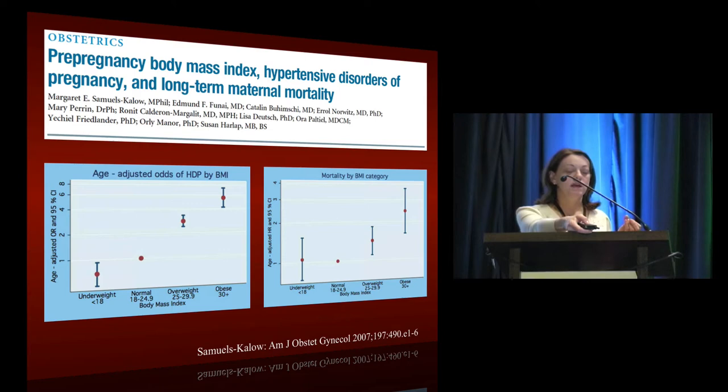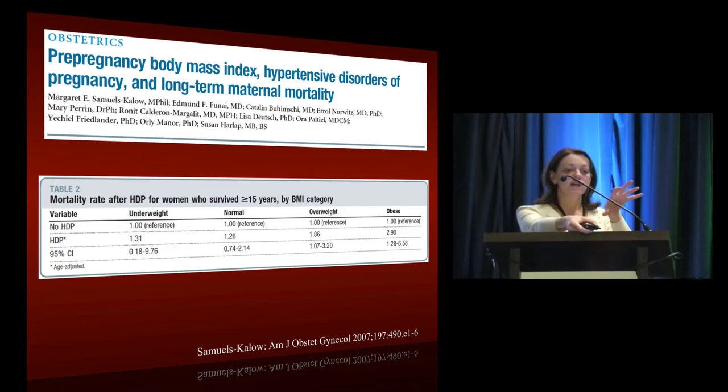But when you delve into this data a little bit more, you discover that it's actually the combination. In other words, the underweight and normal weight patients who had hypertensive diseases didn't necessarily have an increased risk. They're on the left.